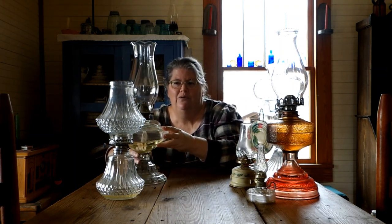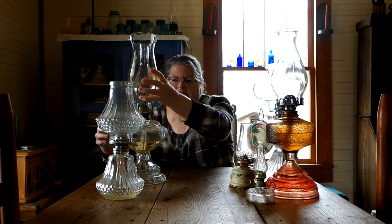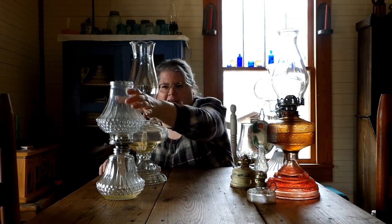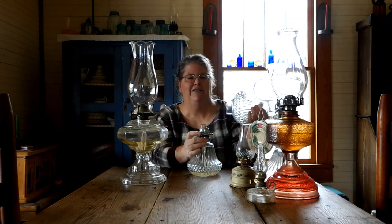Now you'll notice these have all got different kinds of chimneys. This one's got a more ornate chimney, and it's made to burn, but it's way thinner than some of these old ones. When you handle this, it's more like handling a nice mason jar.